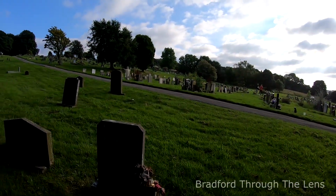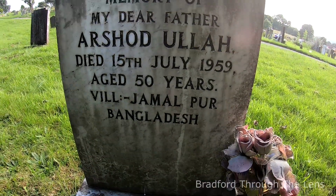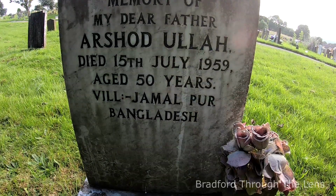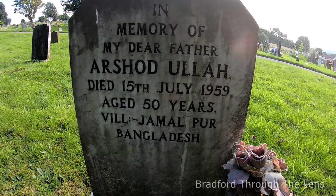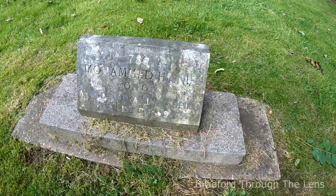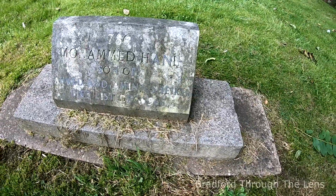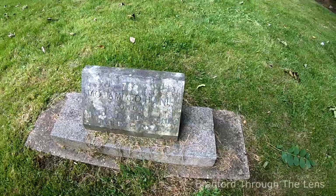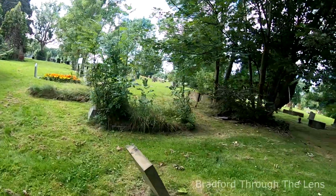Right, we've noticed one from Bangladesh. My dear father, Ashadullah, 15th July 1959, age 50. It's probably village Jamalpur, Bangladesh. Underneath is Ahmad Amina Sheikh, died 1966. The light's not too bad on this side, to be honest.